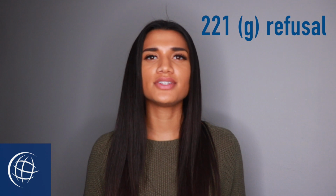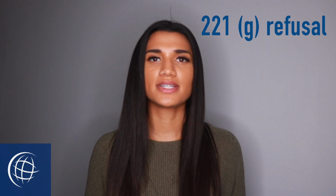So what do these types of letters mean? The 221G refusal is a result of missing documentation or information on the visa application. This means that your letter could be one of four colors. The blue form indicates the need for additional supporting documentation. The white means further processing is needed. The pink indicates additional processing needs to occur. And finally, the yellow indicates that there needs to be more time to determine the status of the applicant.